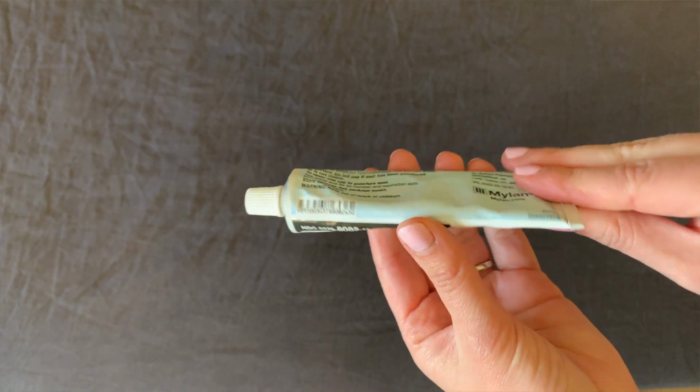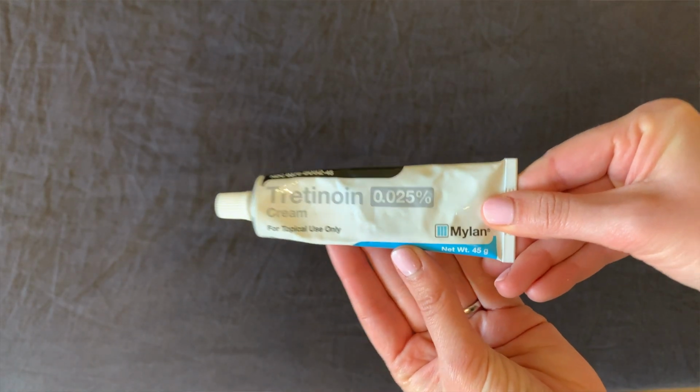Number 2, I have my prescription tretinoin. This is the retinol that I use at night. I use retinols in conjunction with other skincare products, but because I'm only going to be gone for a week, I decided to just bring my retinol as far as my actives for my evening skincare.